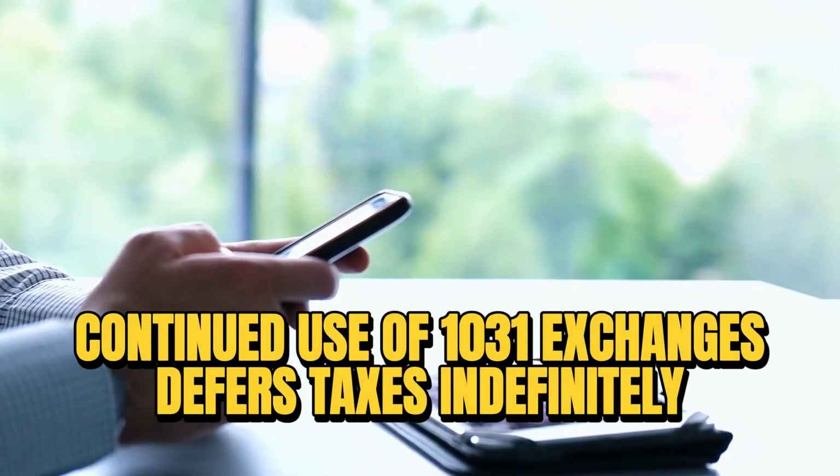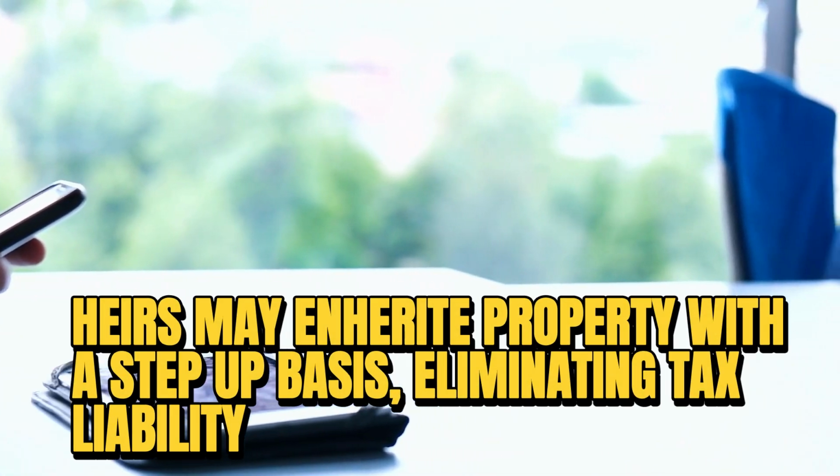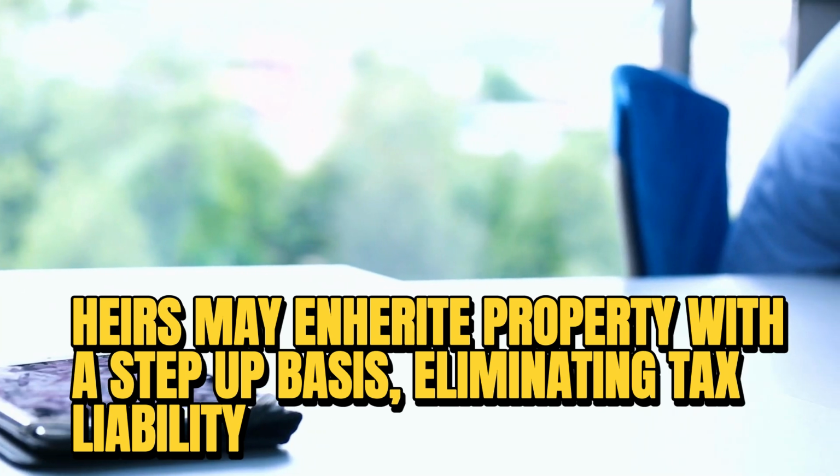Now, I know what you're thinking. Does this tax bill ever come due? And yes, it eventually does if you sell the property without doing another 1031 exchange. However, if you continue to use 1031 exchanges throughout your life, you can defer these taxes indefinitely. And in some cases, your heirs might receive the property at a stepped-up basis when they inherit it, effectively eliminating the tax bill entirely.